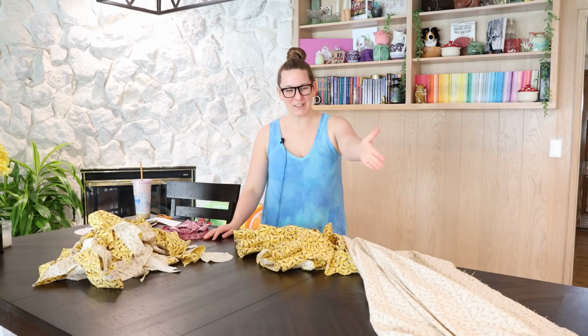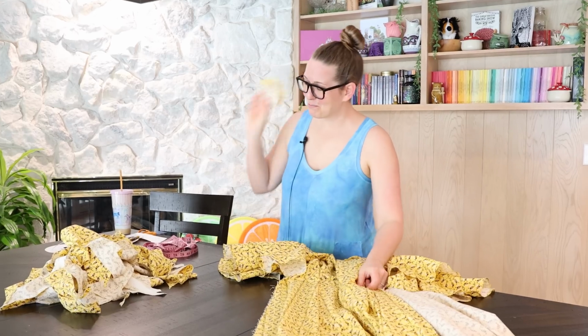we move on to the hem ruffles. Just some straight rectangular pieces of fabric.